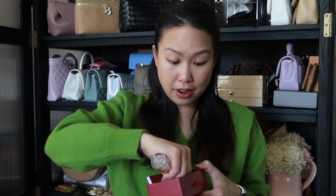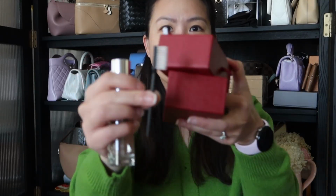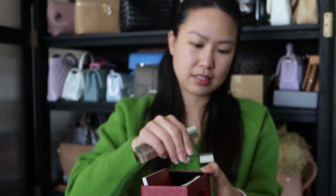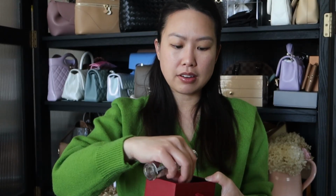So, oh, I almost forgot. There's a little toothbrush looking thing in there, so it's kind of cute. It's very soft bristles, so I think you can definitely get into the grooves of your jewelry or your watch.